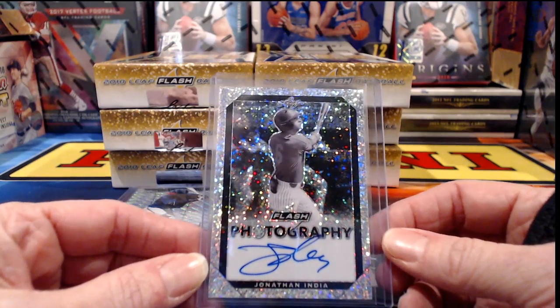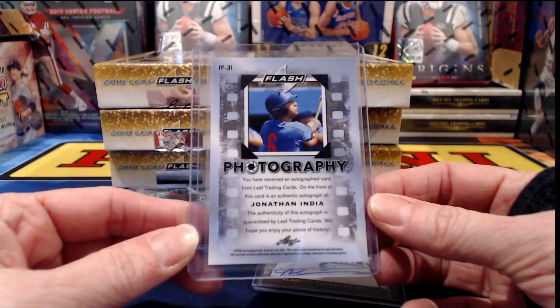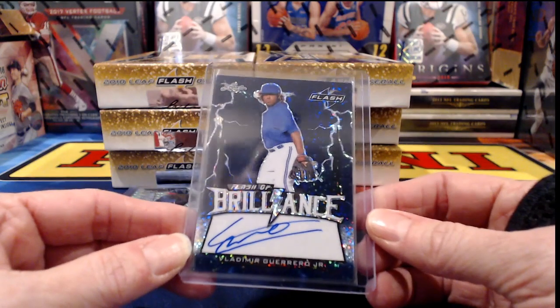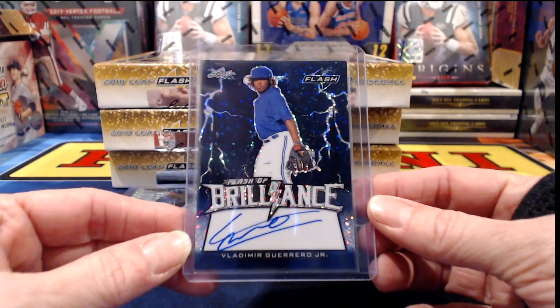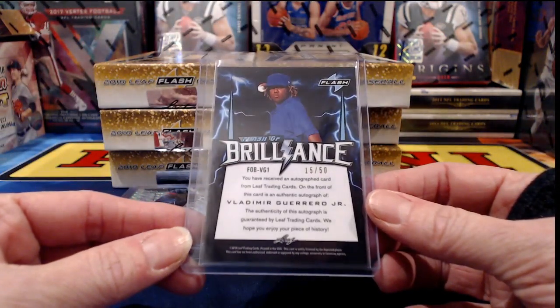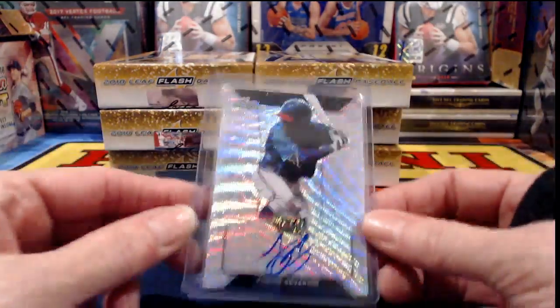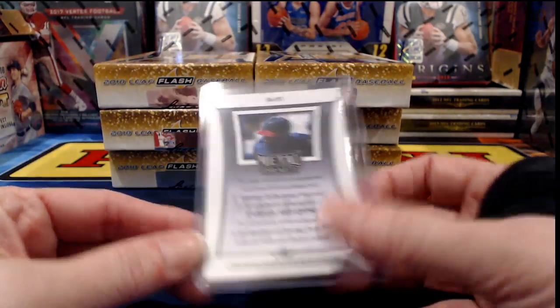Jonathan India on the photography insert set. That, of course, is for my Cincinnati Reds. There's baby Vlad. If you've got the Blue Jays, that's exactly what you were waiting on. Vladimir Guerrero Jr. It is numbered to 50. Coming out for the Toronto Blue Jays. That's an outstanding hit. Here's Junior Severino again for the Twins.